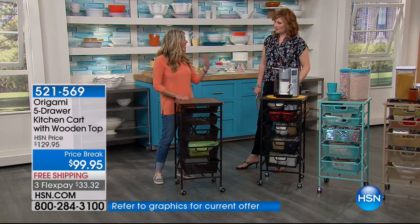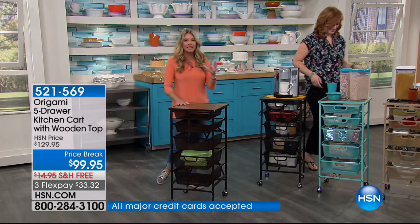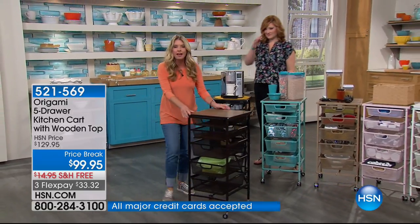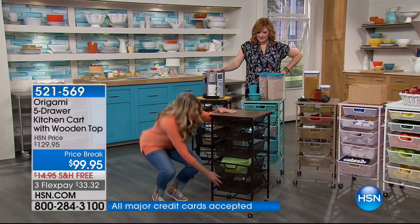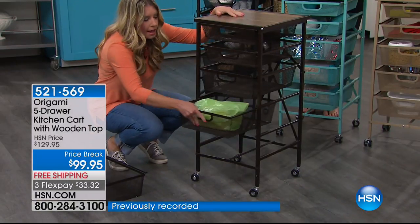This is the fourth day that I've aired this since March. So it's only been like 4 days and this has already screamed because it's a huge customer pick. And one of the main reasons why is it's zero assembly for you. So watch this. If you know anything about origami, you know this is going to come in a box. Now all of these nest.